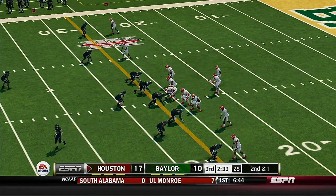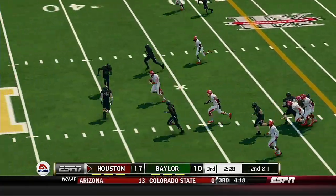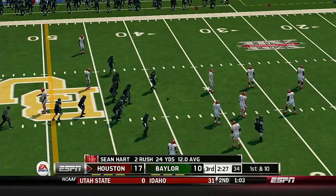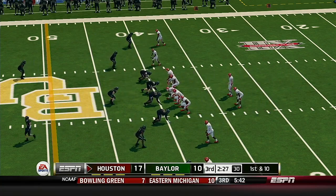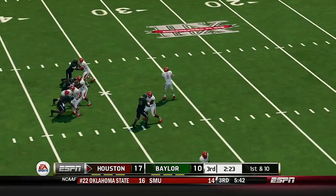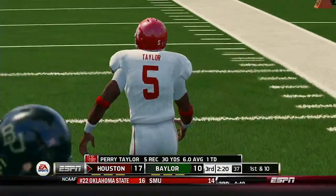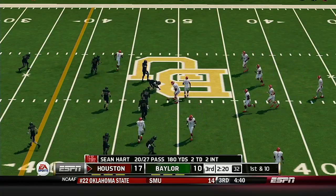Houston is up a score. He has some room. He's tackled at the 39-yard line. That's good for a gain of 13 yards. First down. Fires out quickly to the tailback, and down he goes at the 49-yard line. That makes it first and 10.